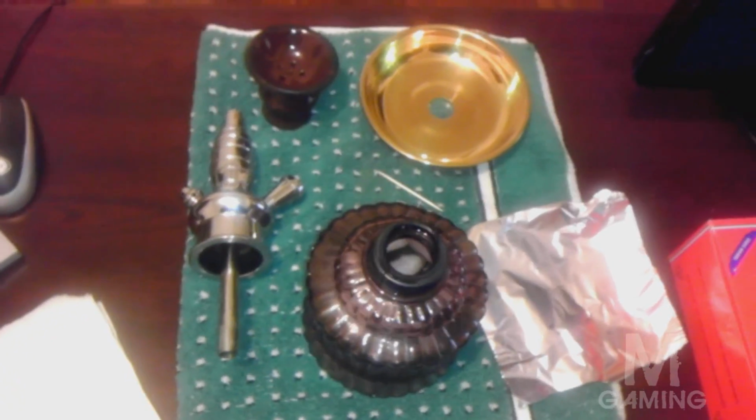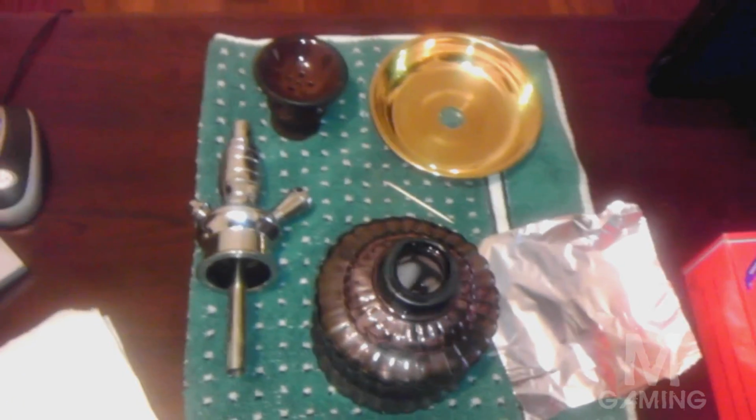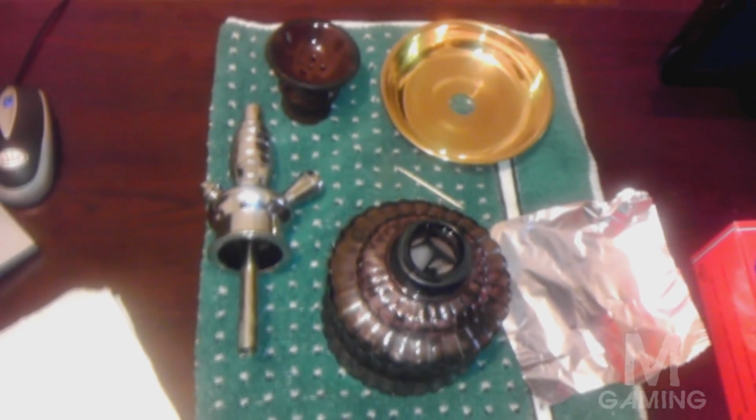Not more, not less. So you can kind of see the line there where it sits in the water. So you will fill the base up accordingly, which you can see here I've done. It's a little under half, and I have ice in there to actually cool the air. If you put more water or less water, it's either not going to hit or it's just going to drown out and you're not going to get the effect you want.